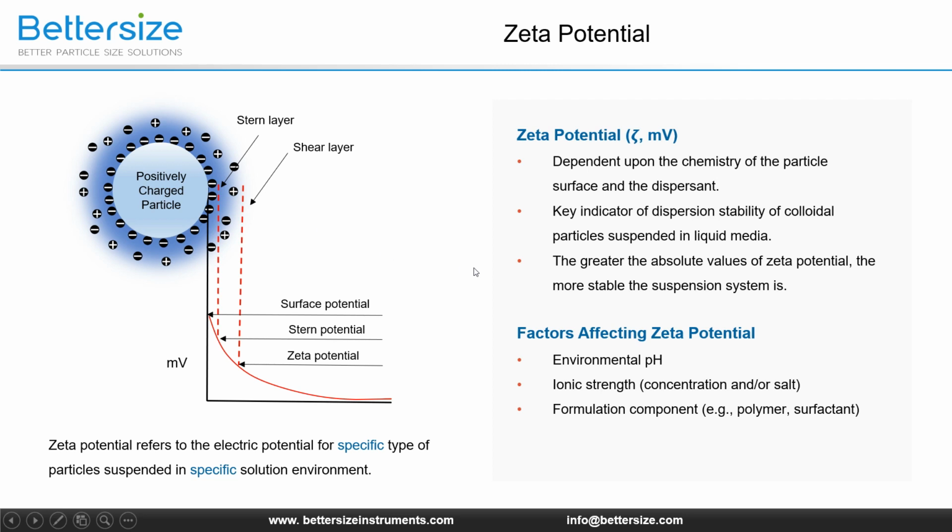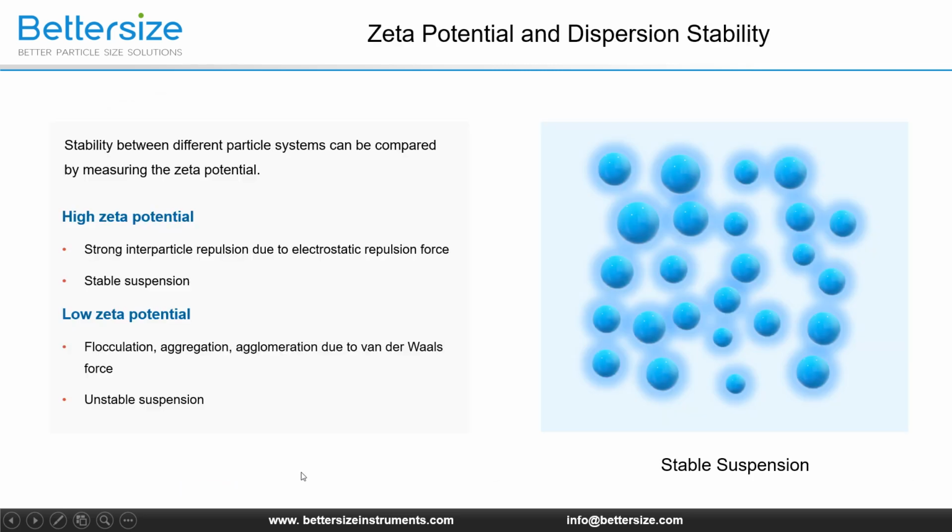The value and the sign of zeta potential depend on the chemical composition on the particle surfaces, and also the environment in which particles are dissolved, such as pH, ionic strength, and formulation component. Therefore, zeta potential refers to electric potential for a specific type of particles suspended in specific solution environment.